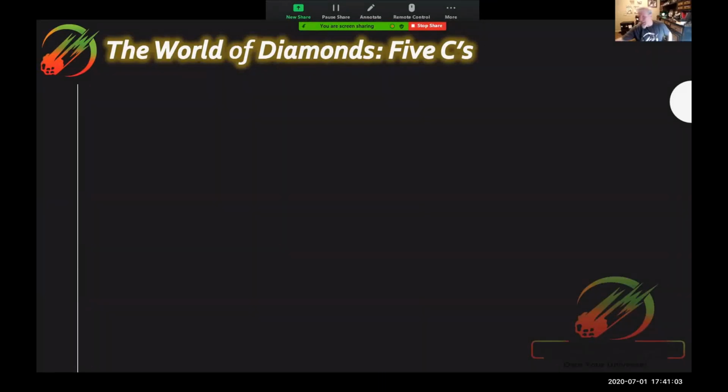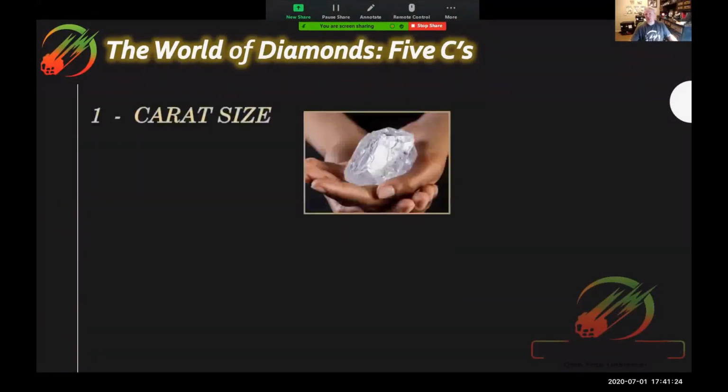And when you talk to the guy behind the counter, they're going to talk about the 5 C's. It used to be 4 C's, but I did a little bit of research getting ready for this, and they now have 5, which is so cool because their 5th one that they added actually mirrors a 5 that I put on mine. So I think they copied me. The first C is carat size. It's pretty obvious. You got a huge diamond, you got a huge paycheck.